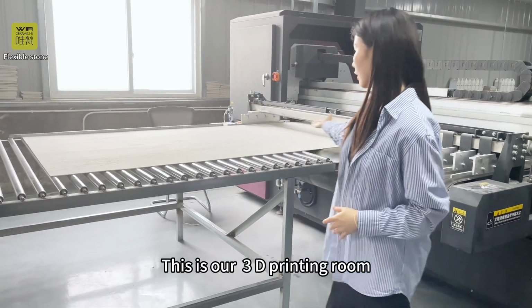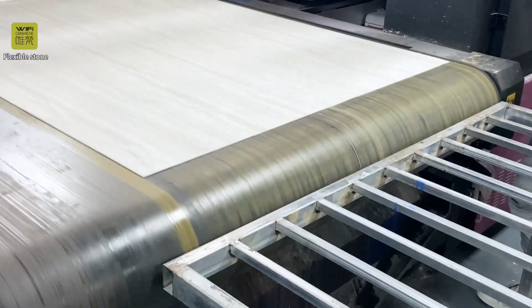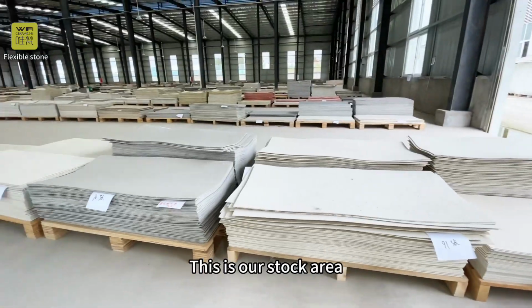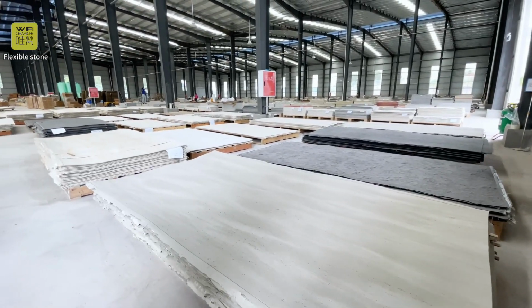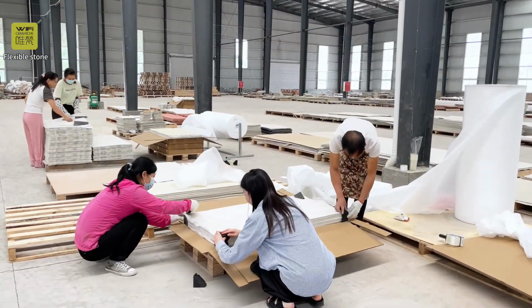This is our 3D printing room, engine machine. You can have different variations on the printing. This is our stock area. Huge stock means you can deliver your materials much faster. This is our parking area. Every corner we have the plastic.